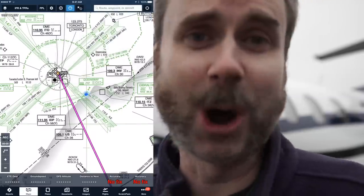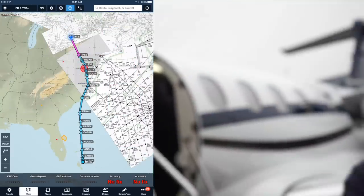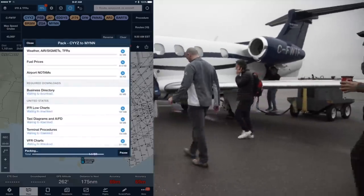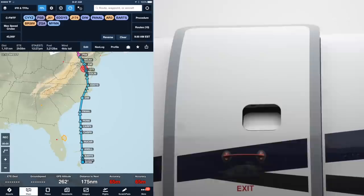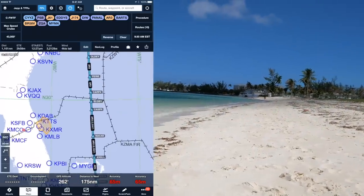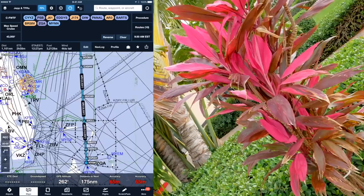Let's get out of here, it's cold! And what made it really special was this was the first time I'd flown with Osama since he got his type rating in this airplane. Amazingly, he went from single engine IFR private pilot all the way up to ATPL and type rated in the Phenom in about 3 months. We covered that in part one as well.